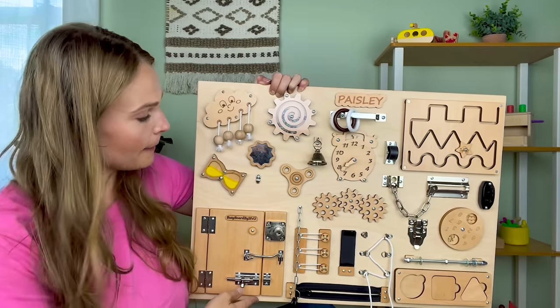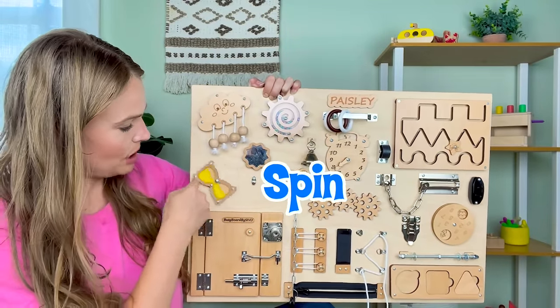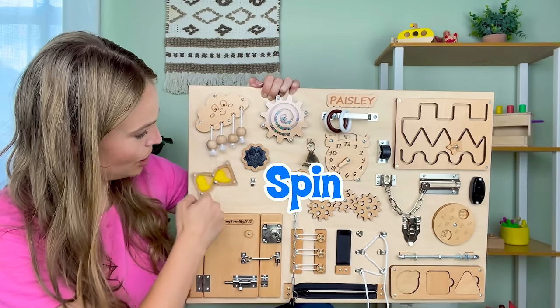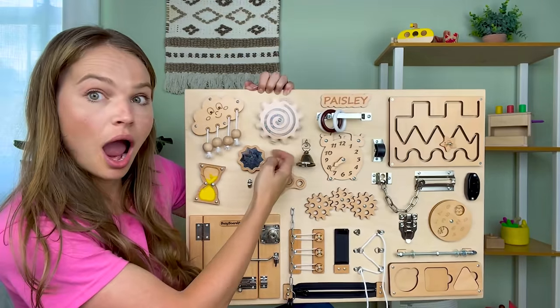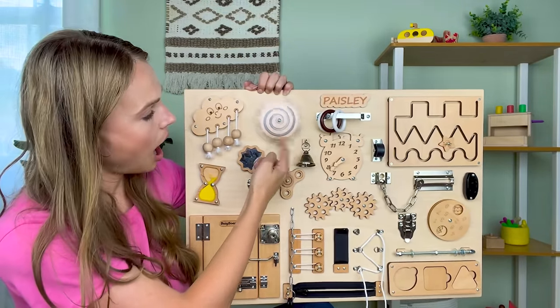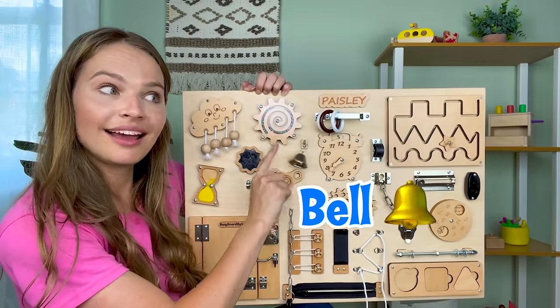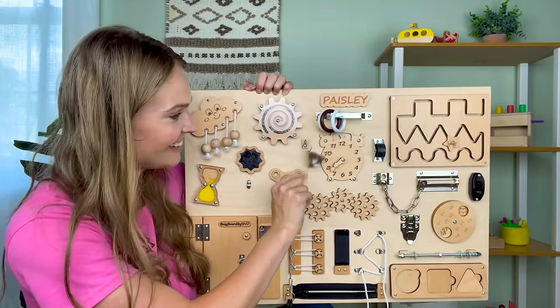Look at this fun board I have. Ooh, spin, spin. Ooh, this one spins too. Cool, there's a bell. Ringing the bell, ring, ring, ring.